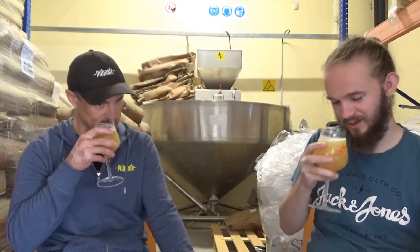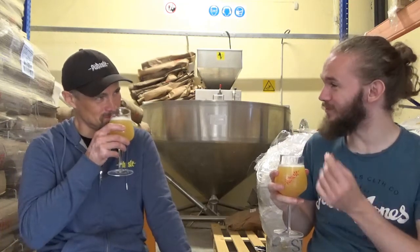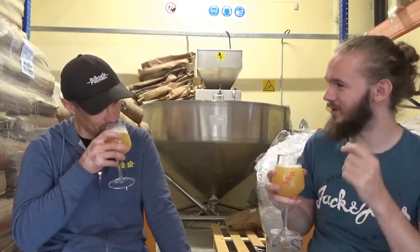So the tropical side of things then. The mango that's in this makes me want to say maybe Citra. Correct. Right, okay, so it is Citra. You get a little bit of gooseberry at the front of the nose, and if you get mango and just a wee bit of gooseberry, that's usually Citra. And there's something that's soft and tropical in this.